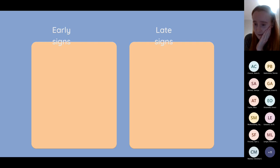Yes, nausea and vomiting. Fantastic. And then aside from a headache, what else? Yes, visual changes. Anything else? Papilledema, fantastic. And can you expand on visual changes? So anything in particular?